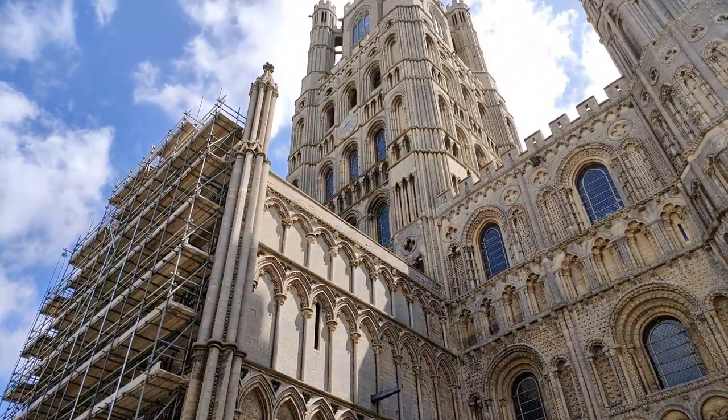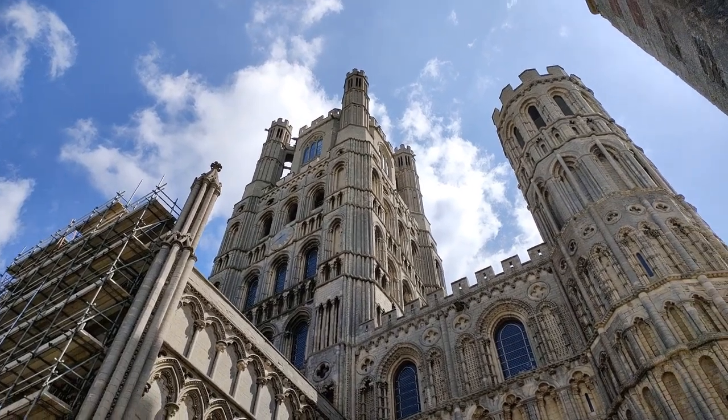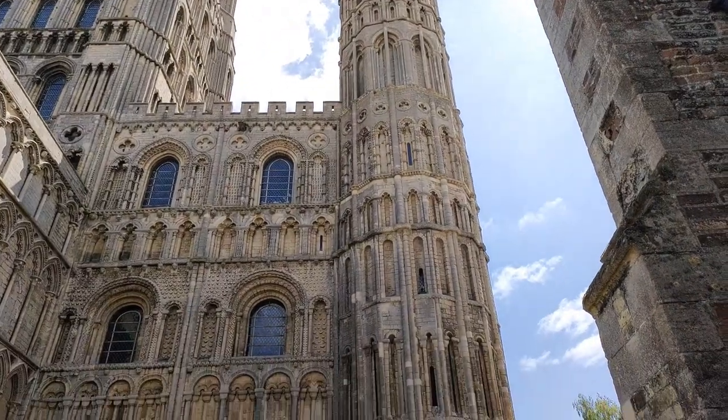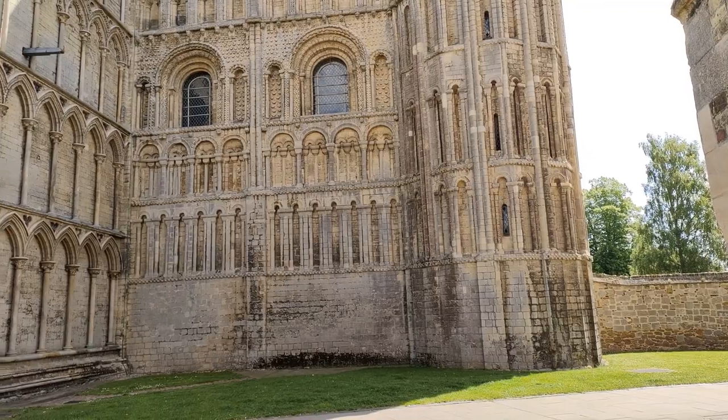No chance putting the drone up on here today, although it'd be absolutely fantastic if we could. Look at the turrets on here. That's amazingly interesting. How wonderful.